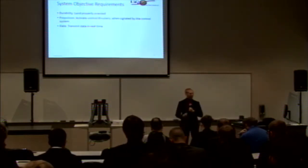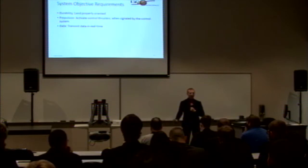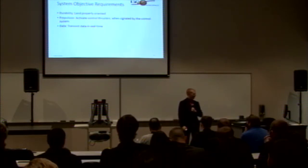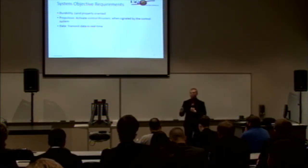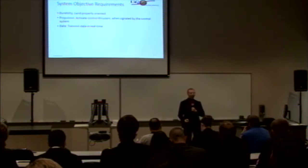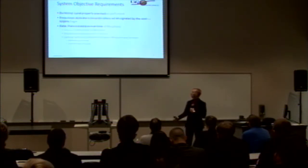Not only do we want the lander to land and survive, we want it to land properly oriented, that is, on all four of its legs. Because this is a lander, it doesn't do us any good if it falls over after it lands. Our propulsion system will actually have a working fluid system at this point, with attitude control thrusters, and they will activate when the control subsystem determines that a thruster needs to fire. And finally, not only do we want to store data on board our lander, we want to transmit it in real time, just to simulate as much of our main mission as we can.